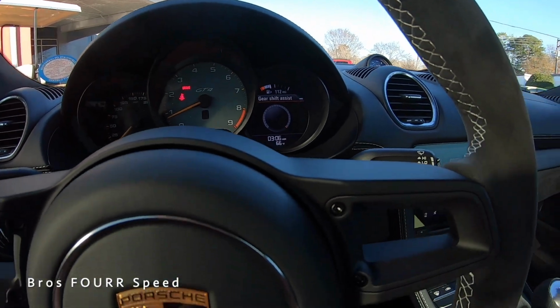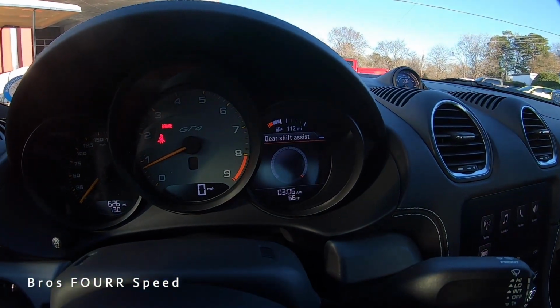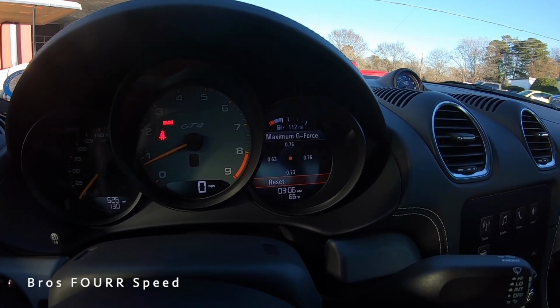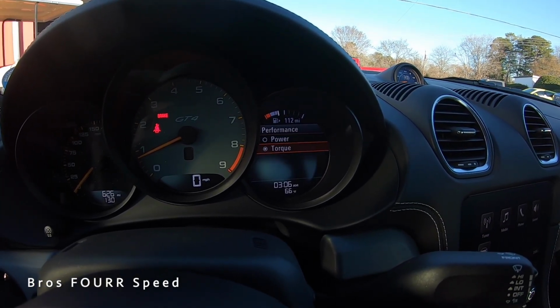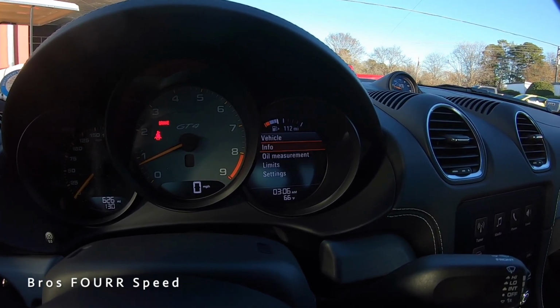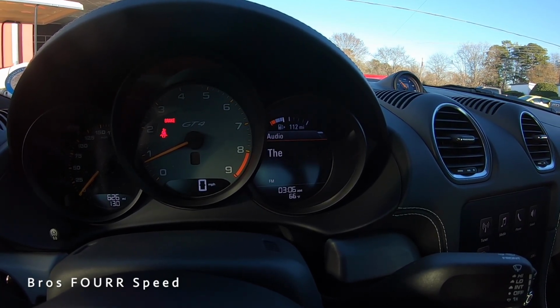And then you can go through all of that information by using the stalk over on the right side of the steering wheel. So right now you can see the gear shift assist. If I scroll down, you can look at the G-force meter. You can also look at your maximum G-force. If I go down one more time, you can pull up performance and either look at torque or power, just depending on what you'd like to see. We can also pull up vehicle vitals, so you can go through all this information and look at all of these settings, just depending on what you need to see.